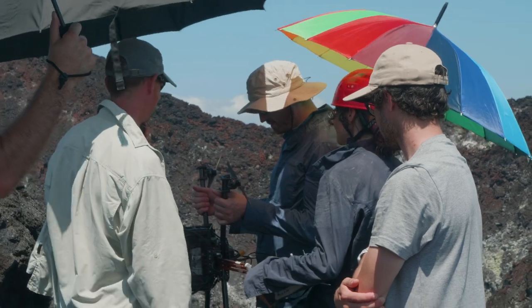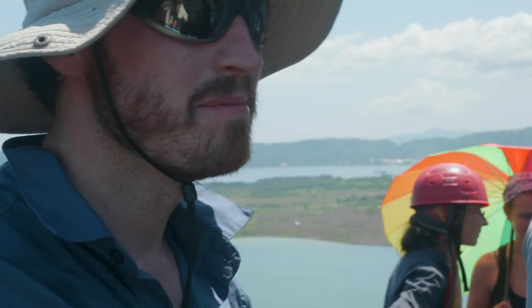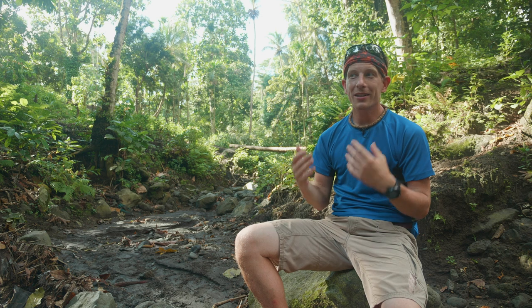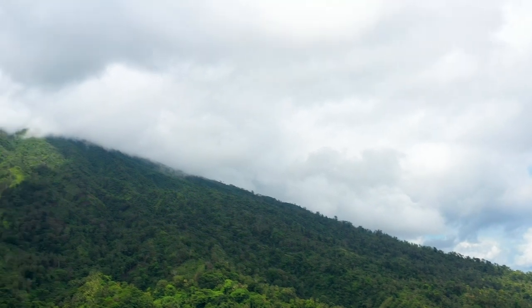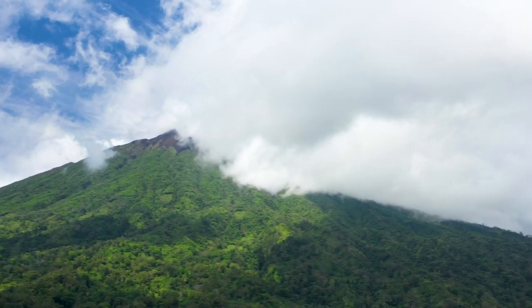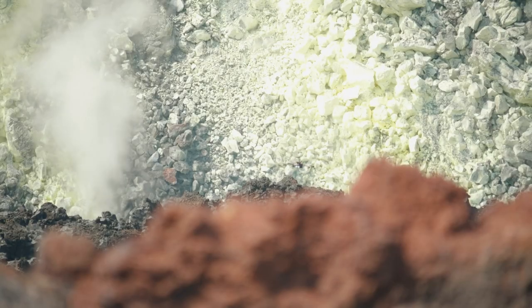Once I had to put it in the freezer for a couple of minutes and then it worked again. That's 34 degrees. Okay. No way. That's too hot. People have been working really hard to push the vehicles beyond their design capability. The sheer magnitude of the volcano, that sort of 2,000 metre climb, that's not something that most drones are designed to do. So getting all the way to the plume is definitely a challenge.